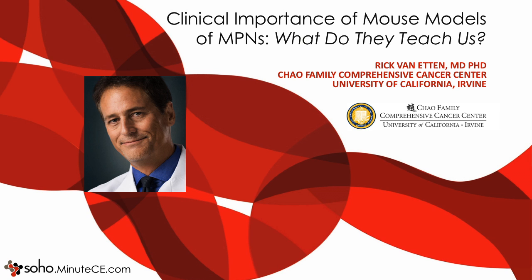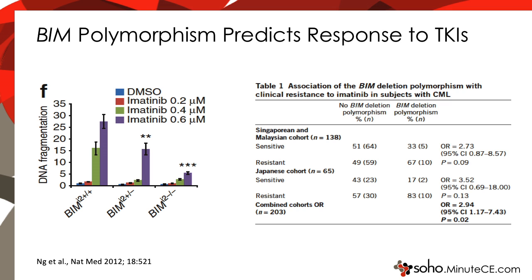of patients. We all know that CML patients have different responses to tyrosine kinase inhibitor therapy, and the reasons are largely unknown. But this mouse modeling study showed that one of the things that influences the initial response to TKIs is the status of a protein called BIM. Now, BIM is a proapoptotic protein which triggers mitochondrial apoptosis. And on the left panel, you can see that mice that either are missing one or two copies of the BIM gene have a greatly blunted response to the tyrosine kinase inhibitor imatinib in terms of the ability to induce cell death in CML cells.